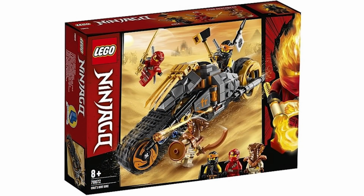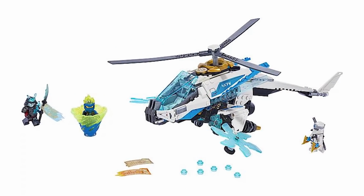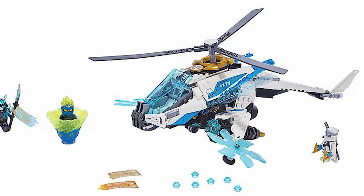This next set, Shuriken Copter, set number 70673, has 361 pieces, will likely retail for $29.99, maybe $24.99, and it's got Zane, a spinning spinjitzu version of Jay, as well as another pretty cool looking ice samurai warrior. I also think the build here has some slightly ambitious designs going for it.